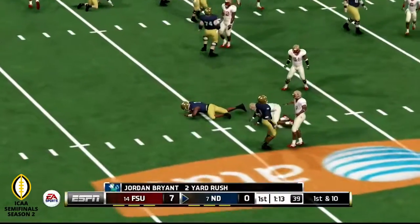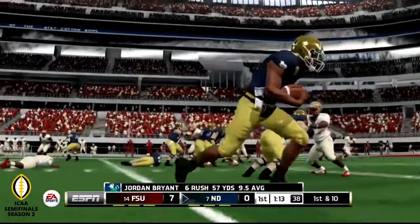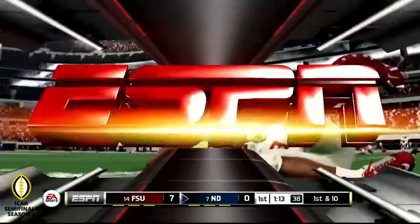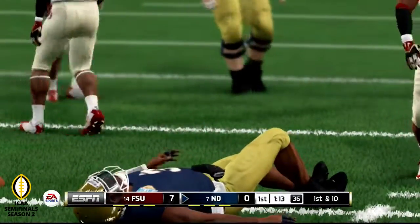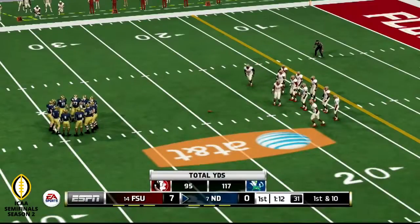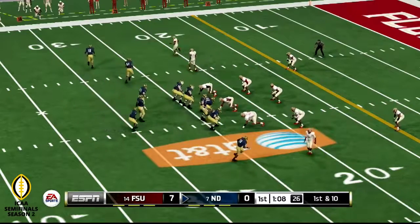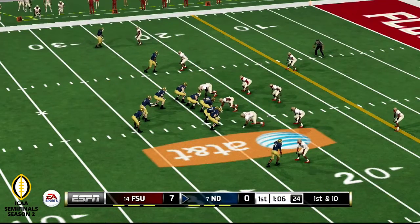And they make the stop around the 24-yard line. From the 24-yard line, first down. Well, as they take a look at that injury on the sideline, let's see what this backup can do at quarterback.